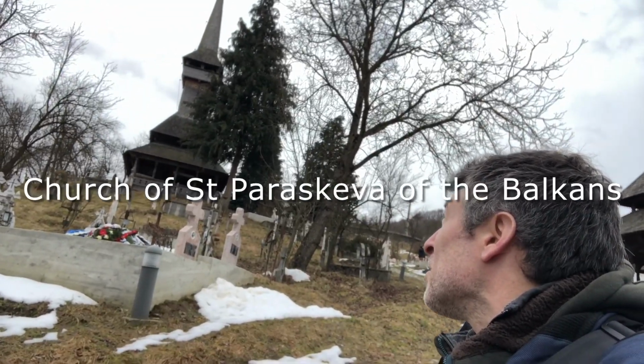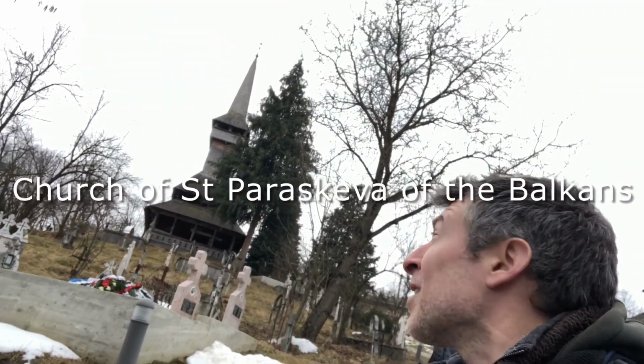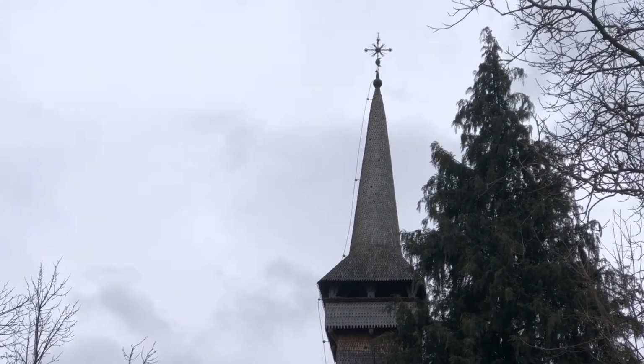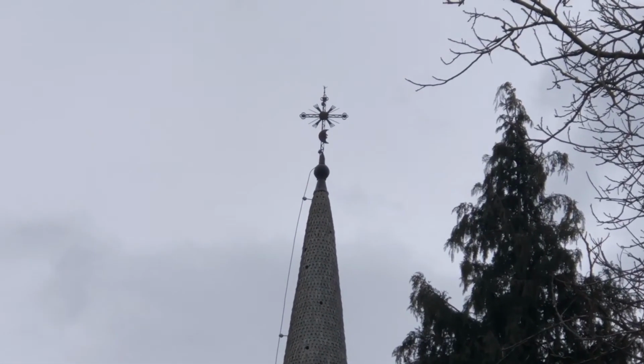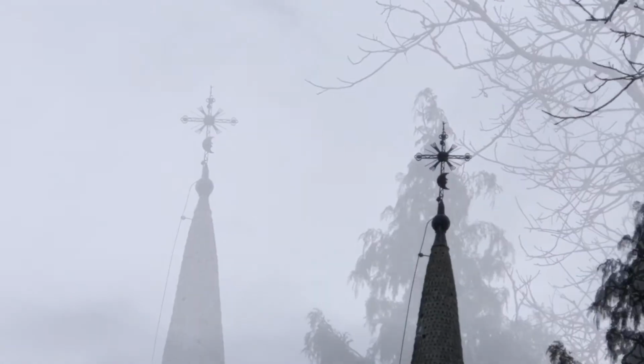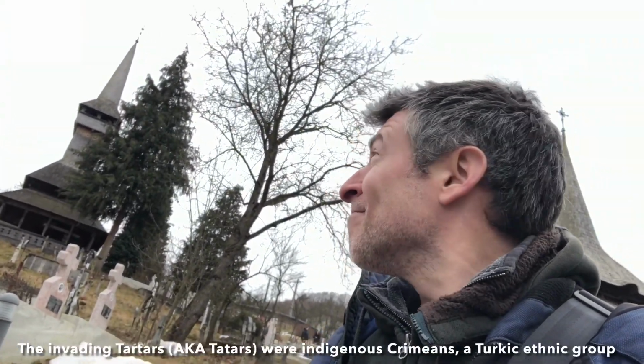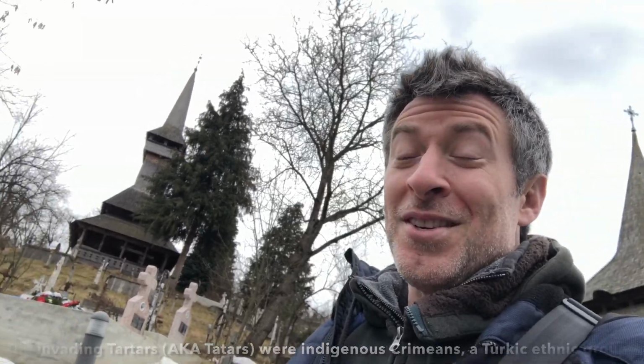This wooden church was built in 1632, and I don't know if you can see it, but there's a metal crescent at the top of the steeple there below the cross. I'll zoom in. And they say it was placed there to protect the church in case of a Tartar or a Turkish invasion. And in 1717, when there was a Tartar invasion, this church, it wasn't touched. Coincidence?